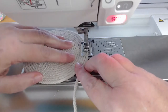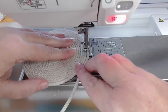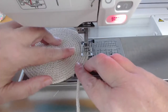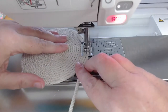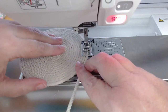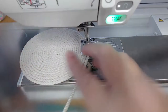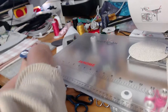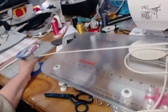Okay. So you can see how that is then coming along. And it's finding your own sweet spot. Okay. And now, my thread is here, and I'm just winding that straight from the roll.